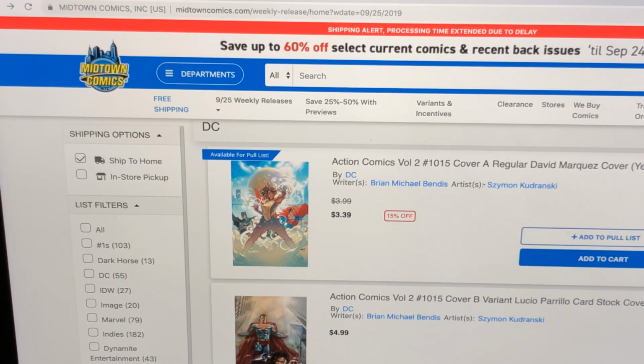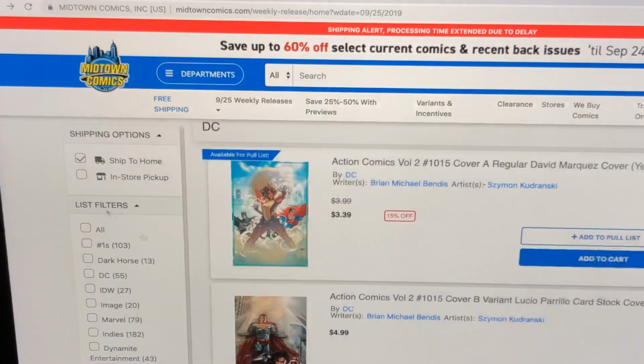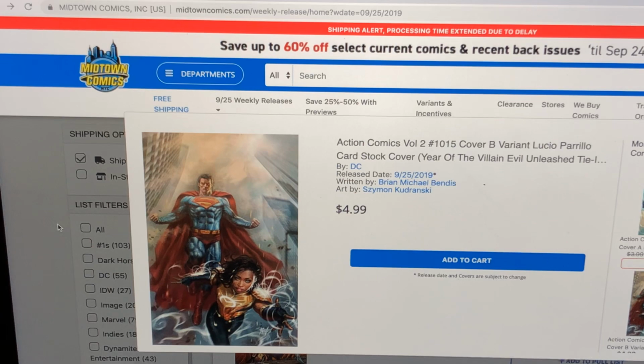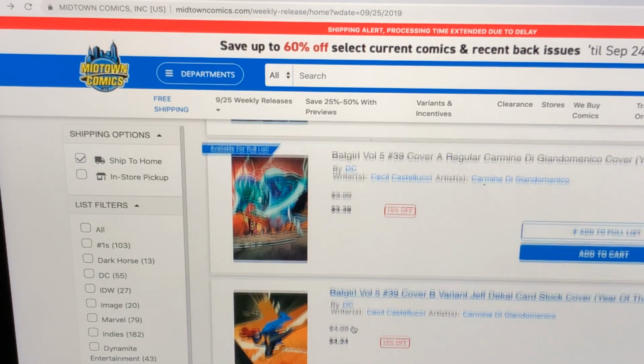DC. Action Comics 1015. This is going to be Naomi's appearance in the title. There could be some significance to the book. I'm not too sure. But that may be one you want to take a look at. Maybe peruse it if you're at your shop next week. There's also a nice B cover by Perillo, which is really, really nice. Beautiful cover. I believe I pre-ordered that one. I'm not certain, but I think I did.